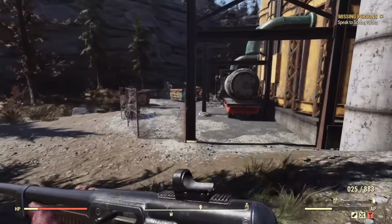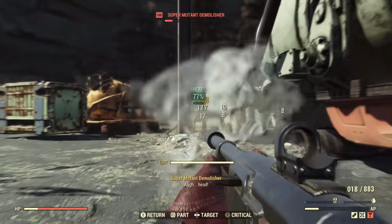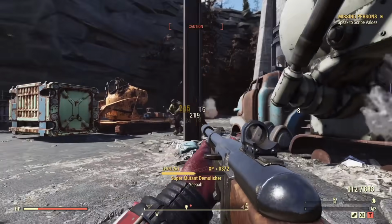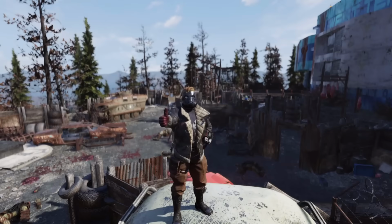I actually like the look of these. I like the electric kind of pulse that it has on it, or whatever you'd call that. It looks really cool and really fits in with that Tesla vibe. So really cool. And yeah, that's it for the latest data mine.